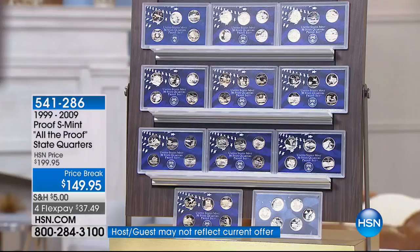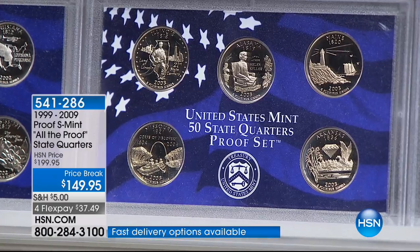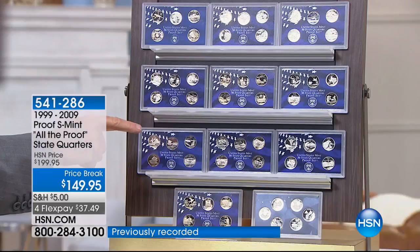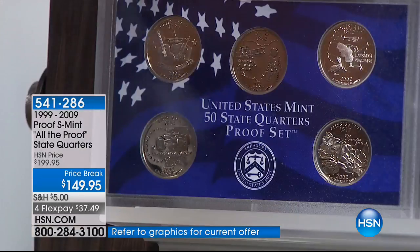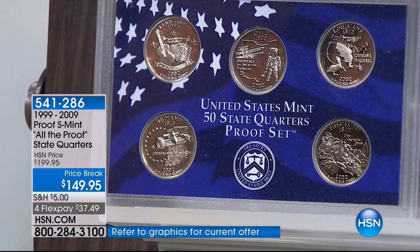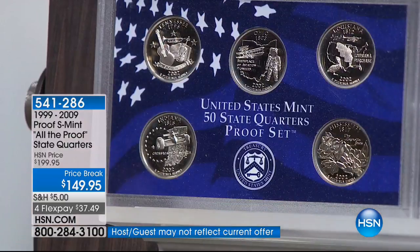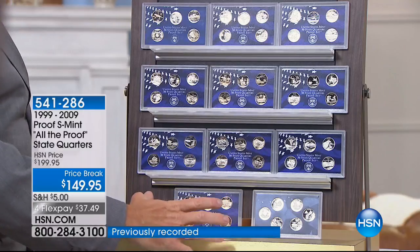I am selling you these sets for less than the United States government did originally. What? The original cost on these with shipping and handling was $20 a set, $220 from the United States government, because it was $14.95 plus $5 shipping. A set? A set. $14.95. Yeah, that's normal for a proof set. Matter of fact, today's proof set's about $55. These were just the state quarters, starting in 1999, 2000, 2001, 2002, and all of those.